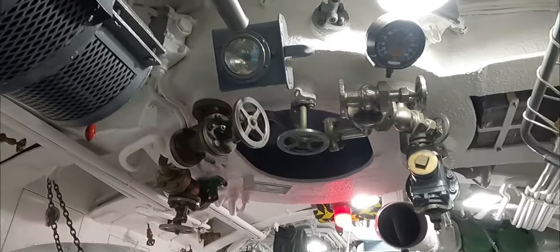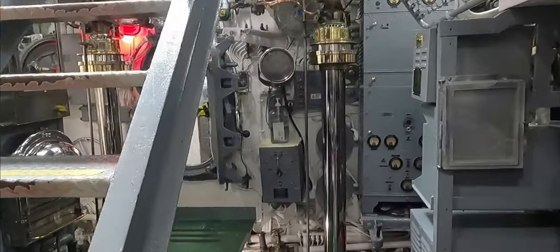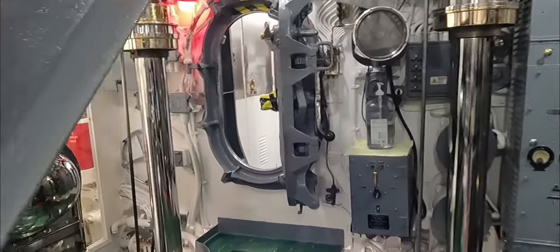I personally cannot imagine how a man slept directly above a torpedo, but I think we can all agree that sailors are simply of a higher caliber.